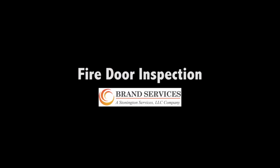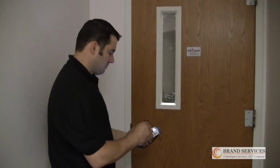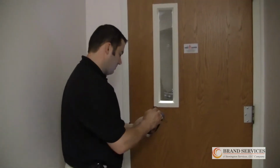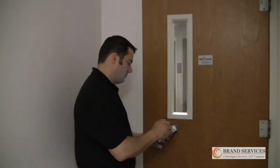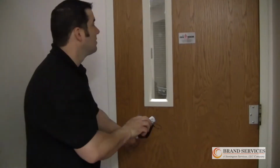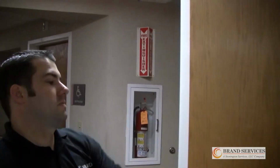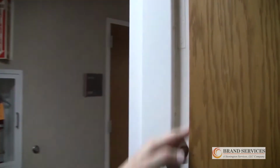Typical fire door inspection. Here at Brand, we use Field ID. After setting up all the required information, such as the wall type, the wall construction, and the hourly rating of the wall, we can determine what size and or rating of door we need. Here we have a 2-hour stairwell.